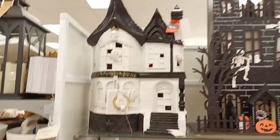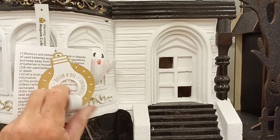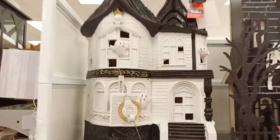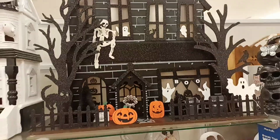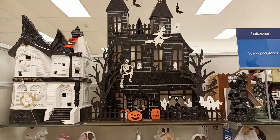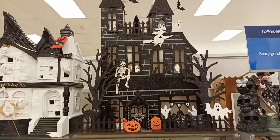Oh, look at these houses. I wonder if they're on. Do they work? Oh, you can't see it. It lights up. Check this one out. Can't go back far enough to get the whole thing. There you go. That's actually pretty cool, huh?